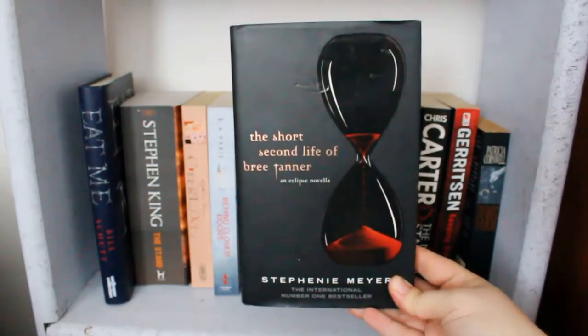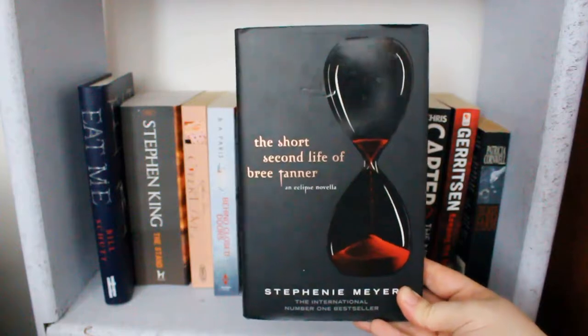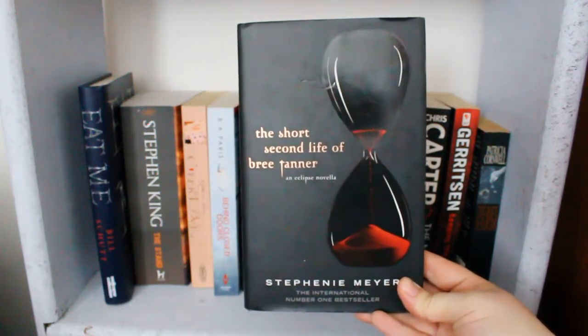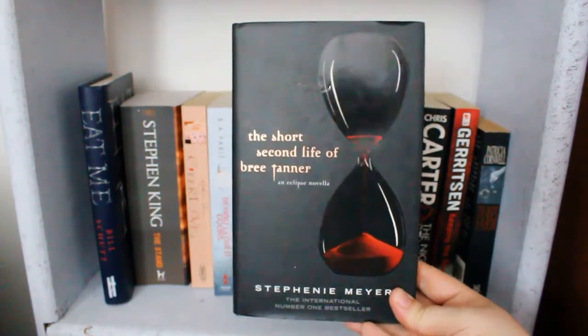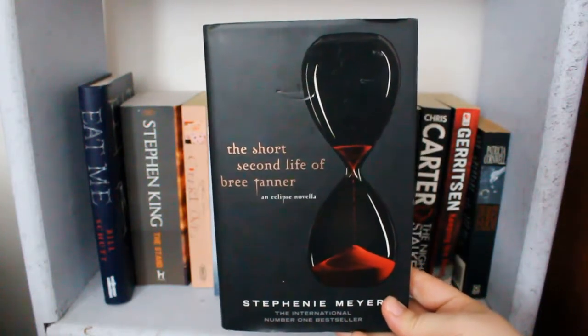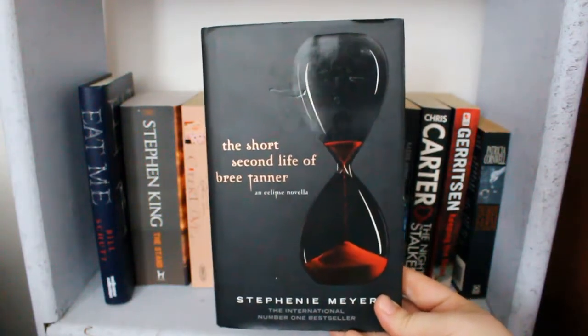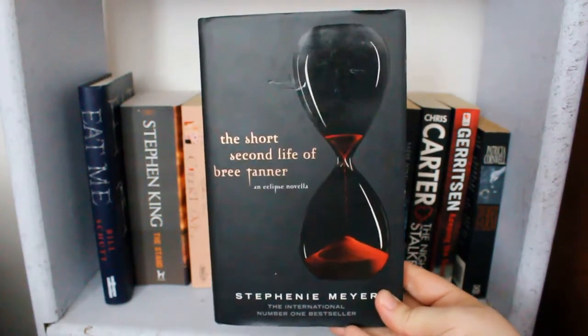Then we have The Short Second Life of Bree Tanner by Stephanie Meyer. This one is a novella. I think it's, do you read it before Eclipse or after Eclipse? I can't remember. As you may know, I recently said that I wasn't actually going to be reading Twilight again. I got rid of my copies, but I haven't ever read this one, and I thought actually I would probably read this one. I don't know too much.